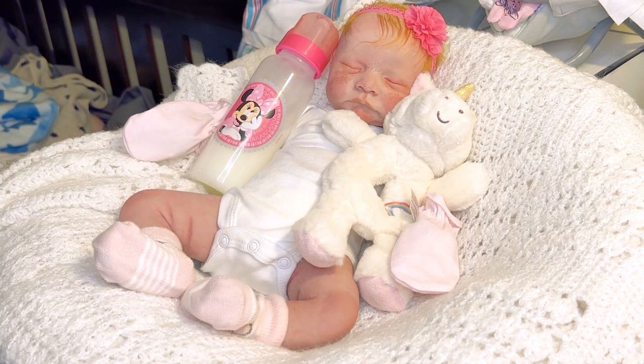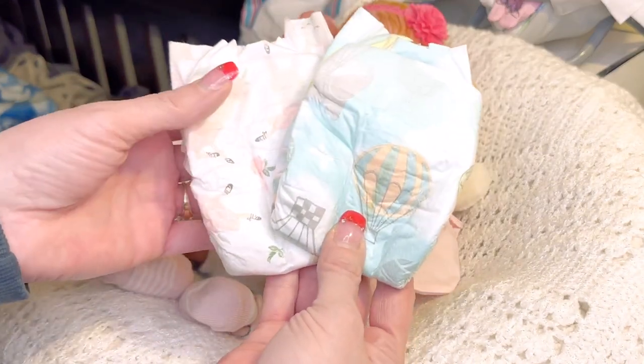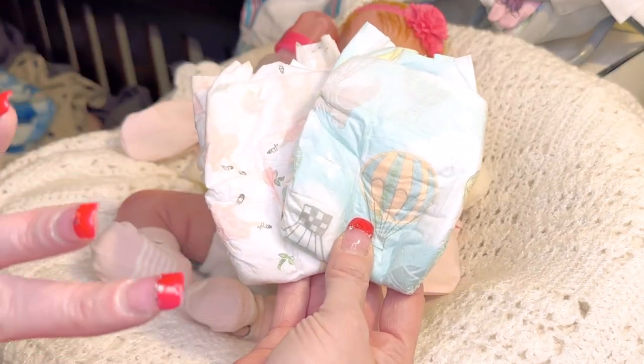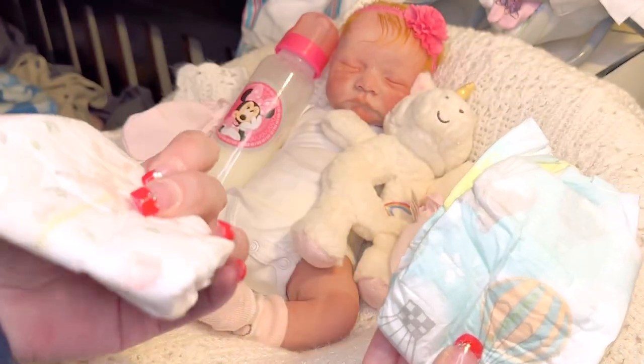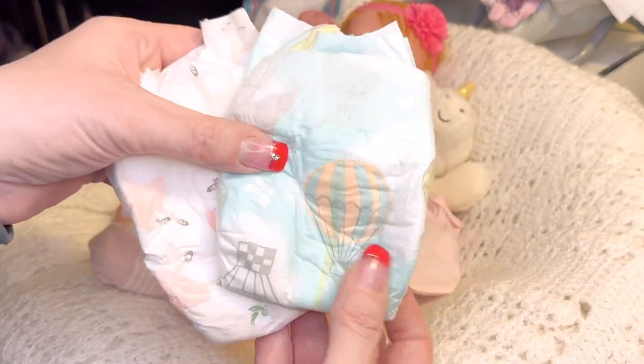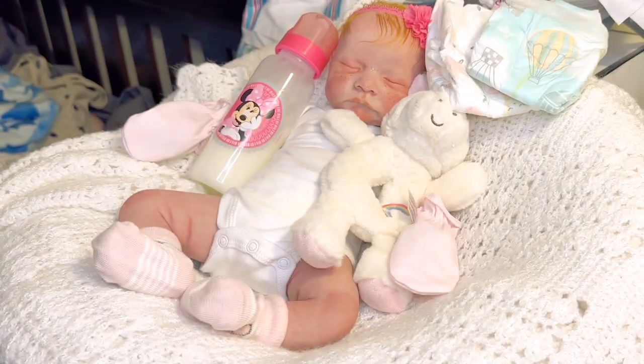And then she's going to come with two extra diapers. She has a diaper on, two extra diapers. Look at how cute these diapers are. They are a newborn size. They're not preemie. They're newborn size. It's got the little bunnies on it. I believe it's bunnies, ballerina bunnies. And this one has got the hot air balloons on it and the elephants. She'll come with those and the diaper she has on.